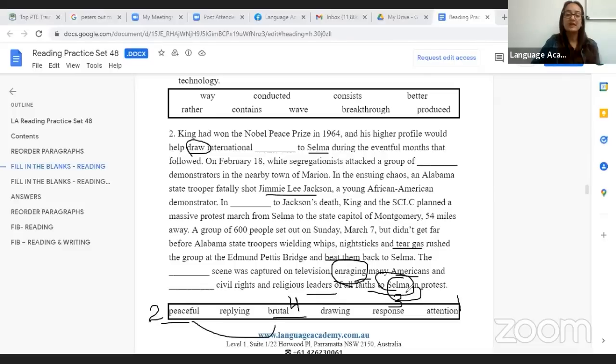And those of you who have selected replying leaders to Selma, does it make sense? Replying people to Selma, does it make sense, right? Selma is a place. So we can go with drawing people to Selma. Drawing means again getting the attention of people towards something. So drawing people is kind of pushing them, but in a positive way, that you should be helping us. So that is drawing civil rights and religious leaders. So if you have matched your word just in civil rights, that is a mistake. You have to see what is civil rights. So it was drawing these leaders to Selma in protest.